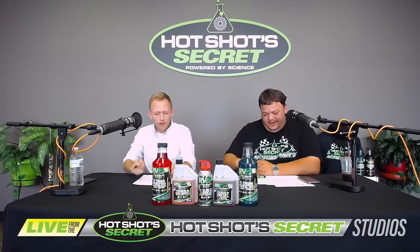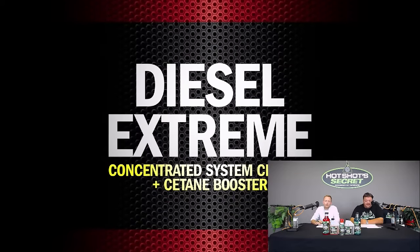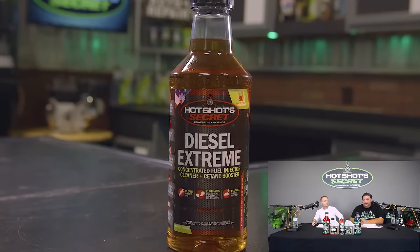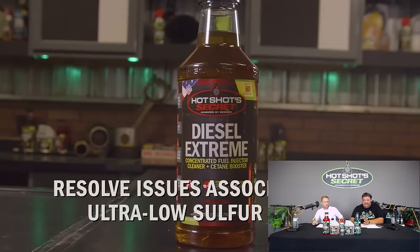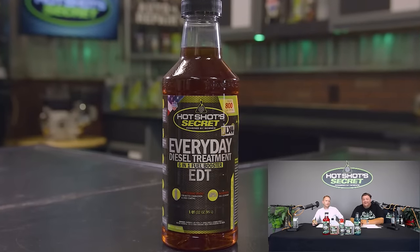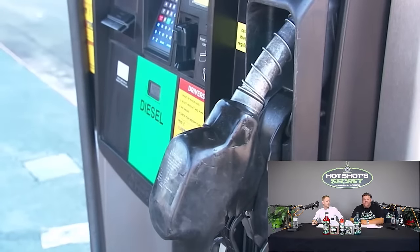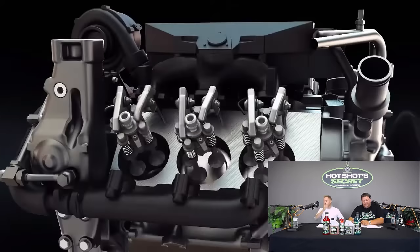Yep. Really, on the fuel side, you want to run our two-step fuel process, which is Diesel Extreme out of the gate, followed up by EDT. I like to tell people both those products have pretty much the same chemicals in them. You're going to get the cetane boost, the lubricity additive, an injector cleaner, a rust and corrosion inhibitor, a water dispersant, and a fuel stabilizer. They're both 6-in-1s. They're everything you need to treat the awful diesel fuel and also protect your fuel system.